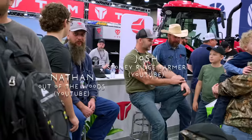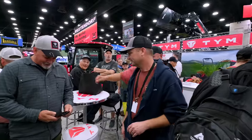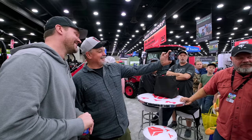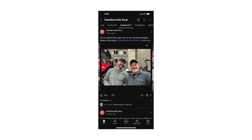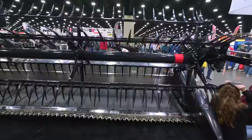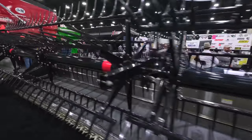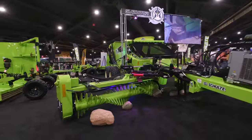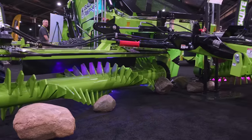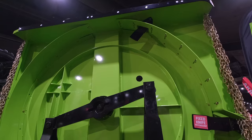There's a lot of people here. Yeah, I was coming by to see everybody. It's like the highest concentration of YouTubers in the area. I gotta get pictures. I'm taking pictures. I can't post them because I ain't got no signal. Well, I got a YouTube channel, but mainly the small compact tractor type stuff though.